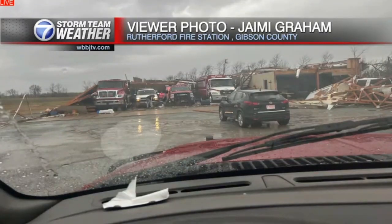Mo, real quick, from the National Weather Service, have they said that they had anything new about that storm, the one heading into Humboldt right now, if they think it's got any chance of producing a tornado?